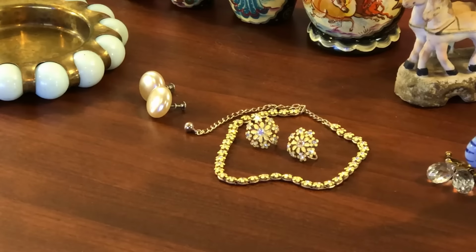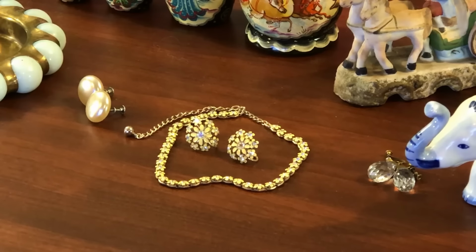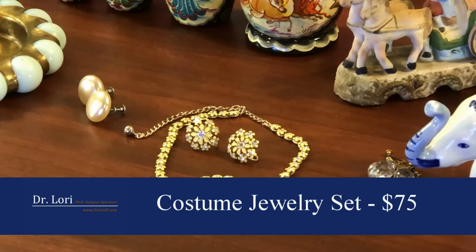You'll notice that there are screw back earrings. Both of them are screw back earrings. And then you're also seeing, again, the match. So when you have the set, you want to keep the set together. That particular set, dating from the late 60s, early 70s, value on the set, $75 for all 3 pieces. They're really nice, and a little versatile, too.